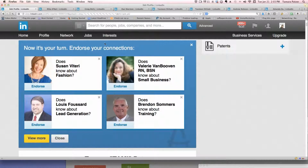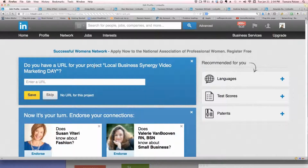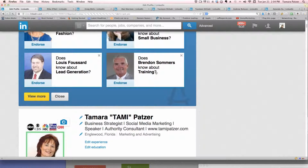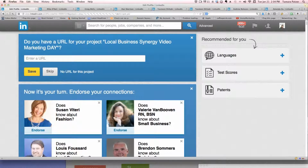But what I wanted to show you is just LinkedIn in general. This is actually what my LinkedIn profile looks like when I go look at it. And as most of you know, you'll see this thing called endorse your connections, where they ask you to endorse people you know. This is equivalent to a like in the Facebook world, but you're endorsing people for what they know about.